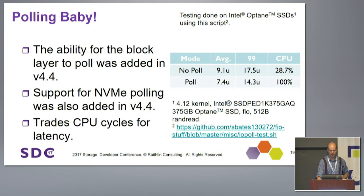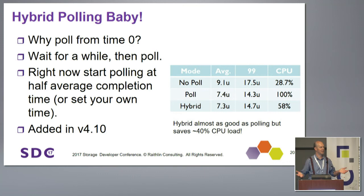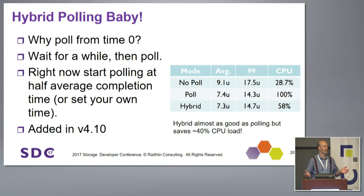We immediately realized polling from time zero is kind of crazy. Expecting any device to service the I/O in zero time is crazy. So we thought, well, let's wait some time to poll. How long should we wait? We started going, let's actually measure completion times. So we added some code to measure completion times in the stats, a new stats structure. And we now set polling at half the completion time.